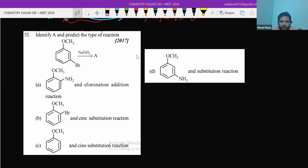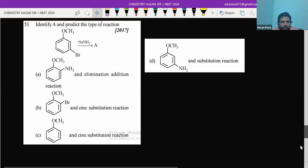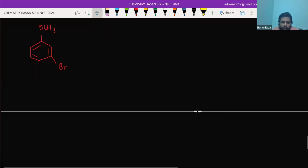See, here the reaction is about the benzyne intermediate. We will see how the reaction proceeds. So I'm going to show you the reaction. Okay. So see, we have the reactant. This is your OCH3. Bromine is there at the meta position, right? Now you are going to react it with NaNH2, right?